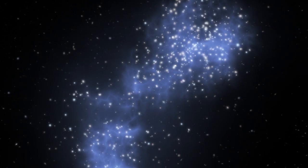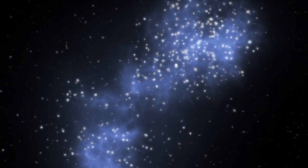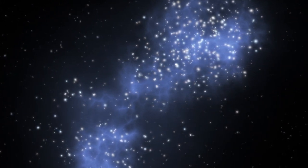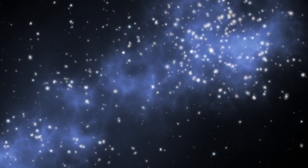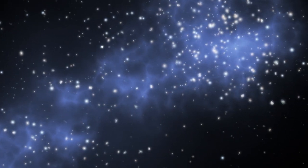Astronomers have mapped a giant structure made of dark matter. It extends almost 60 million light years out from a huge galaxy cluster and is our best glimpse so far of the scaffolding that gives the universe its large-scale structure.